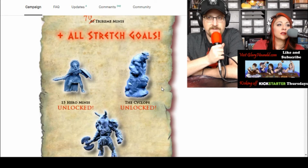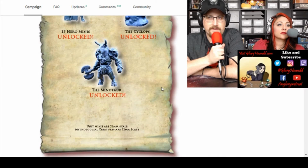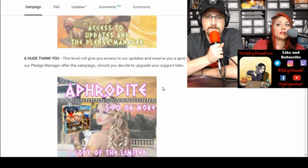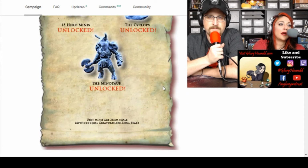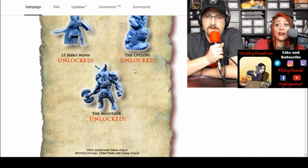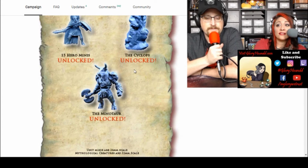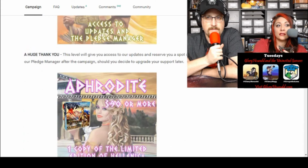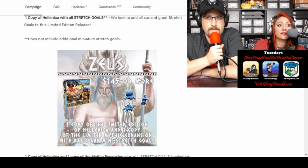It's another expansion. It looks like you got yourself a Minotaur in there and stuff, and I'm a sucker for Minotaurs. The only thing I'm not super impressed by is, I hope these aren't the finals for these minis. Comparatively, the buildings look good. I was going to say, comparing these minis to the buildings, the buildings look amazing. They just look amazing, you know?